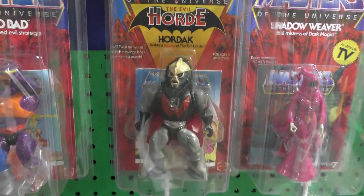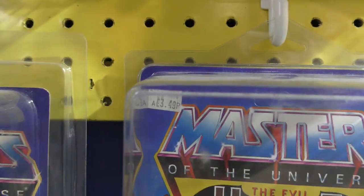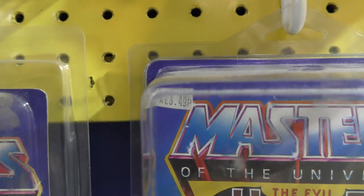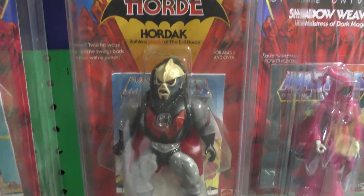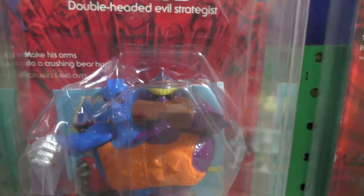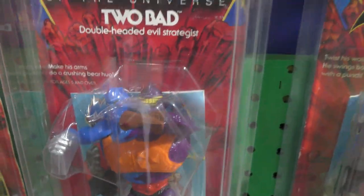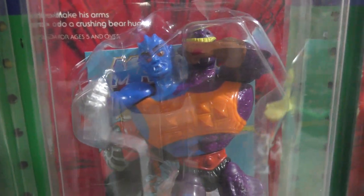Hordak, the evil Hordak. £3.49. So this one made it here from the UK. Too bad. I love how the figure's designed with spring-loaded arms so that the figure can punch itself. They can hit each other in the face.